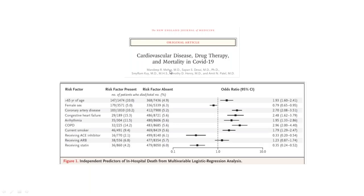This was a nice paper you might have seen from Mandeep Mehra and colleagues, who again took registry data. So this isn't a trial population, this is from registry data, but looking at predictors of in-hospital death in COVID patients, age again increases, coronary disease, heart failure, arrhythmia, and COPD all increased risk. So is being a smoker. And I think we'll learn that other drugs of abuse taking is also risk.